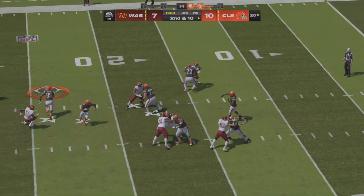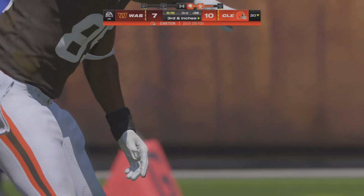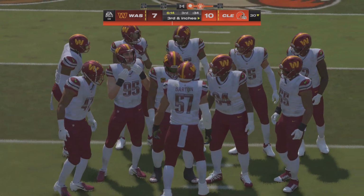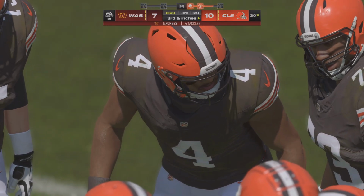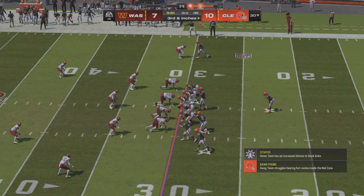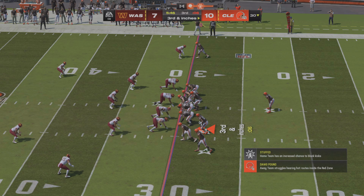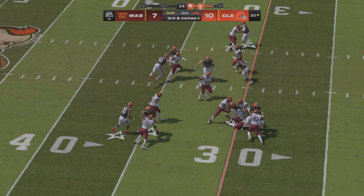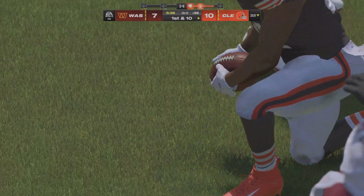Here's Watson. This short pass into the hands of Njoku. 9 yards, and that leaves him just short, so it'll be 3rd and less than a yard. They'll run for it. Here's Chubb. And he gets it to the 32. Good enough for a first down.